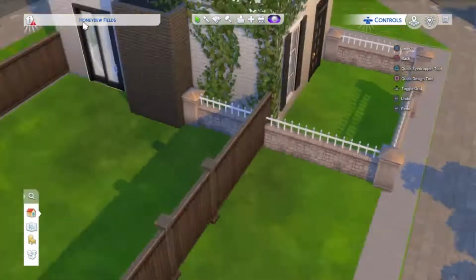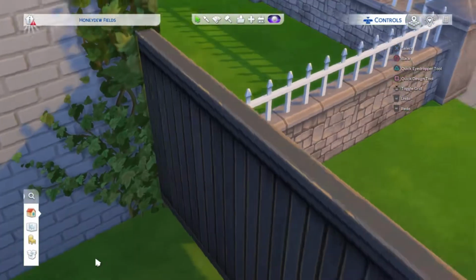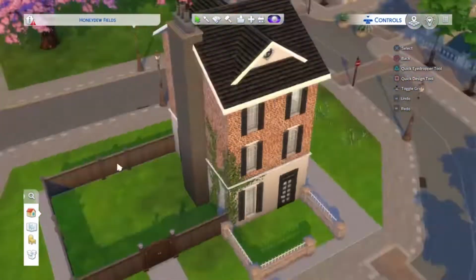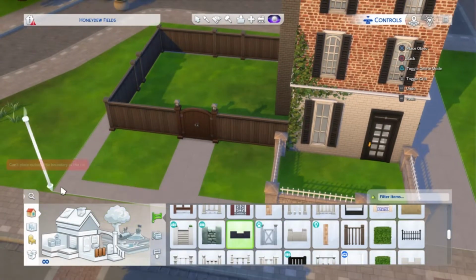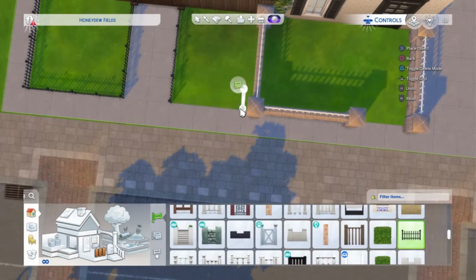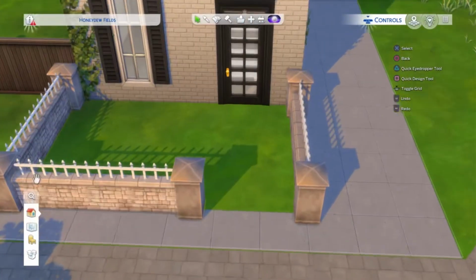I loved using debug for this build. I used a lot of the debug for the ivy crawling up and also the fence at the front. I really struggled with the landscape and I wasn't sure what I wanted to do. I knew I wanted to keep it simple because these are young adults. They're not going to want to upkeep the landscaping around it, so I didn't want to make it look really lush and make it seem like they had a lot of work to do, because they wouldn't do it.